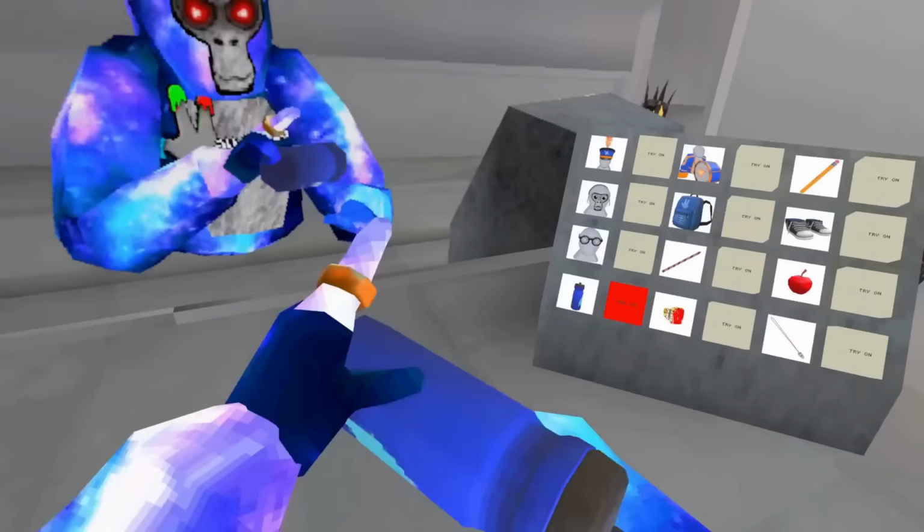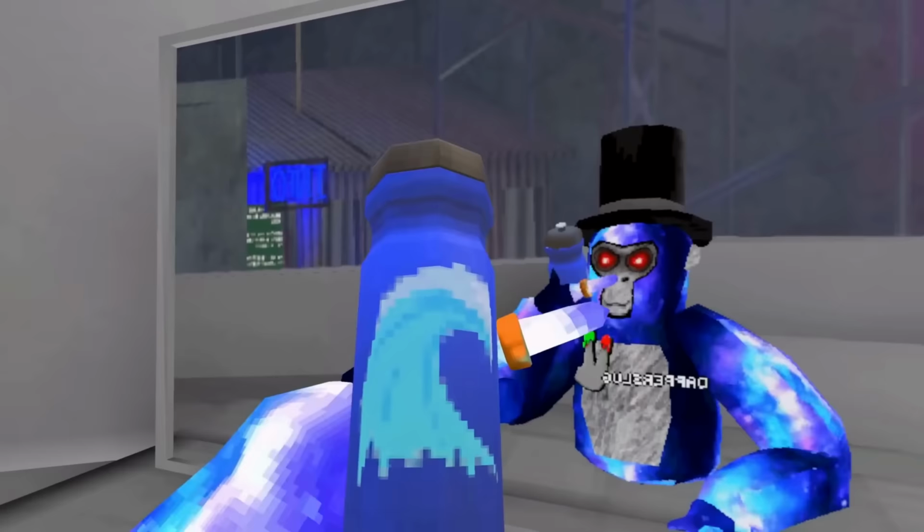Oh, we've got a water bottle. Look at this thing. Got a nice wave on there, but there's no waves in beach maps, so I don't know where this is coming from. You also, you know, you can be the cool guy who squirts the water from like 3 feet.